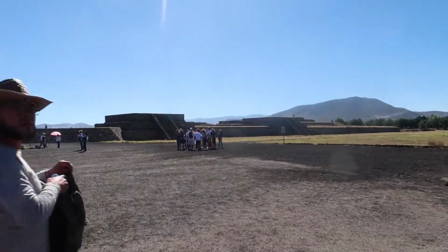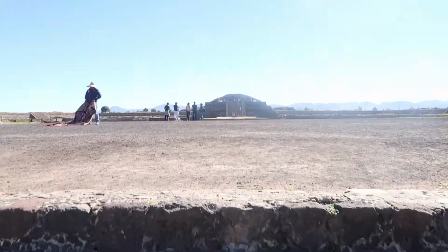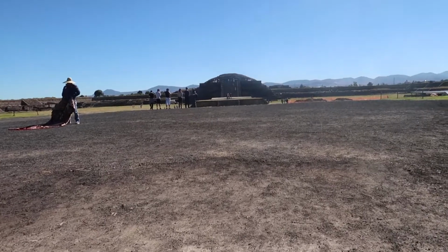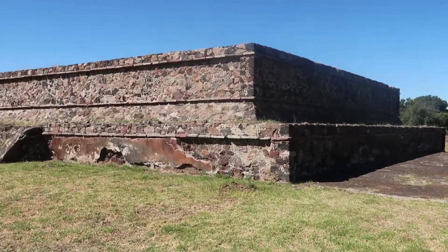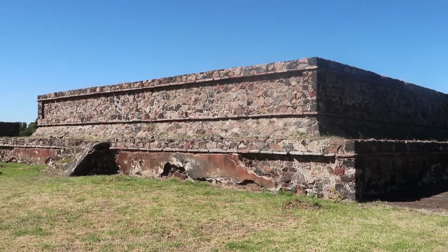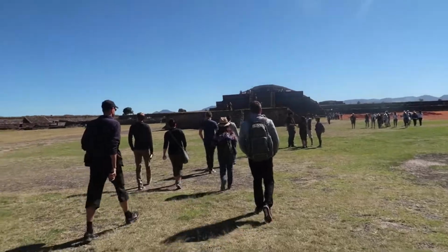Seeing over right here is only the 12% of what Teotihuacan used to be, all right? So it was a city of about 22 square kilometers. And usually when we think about Teotihuacan, we have this common mistake. We think that it was built by Aztecs or Mayas. That is a very usual mistake.